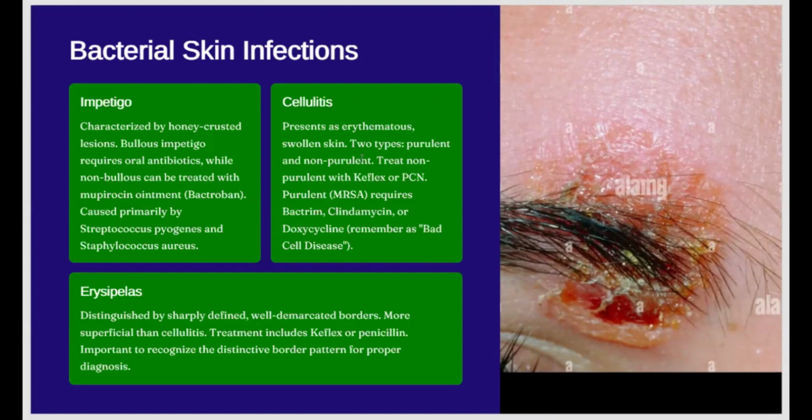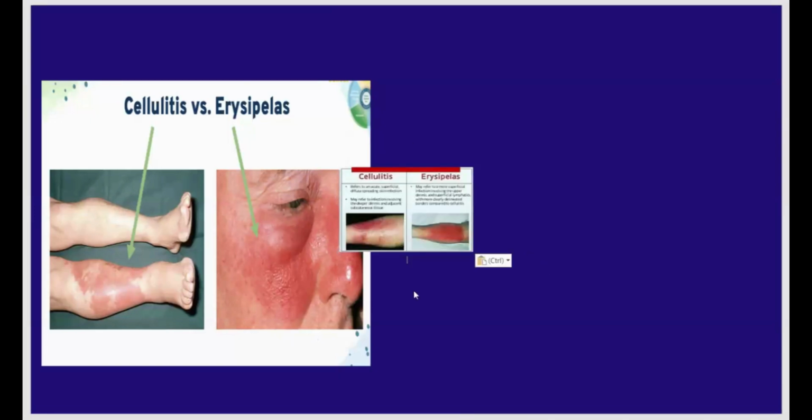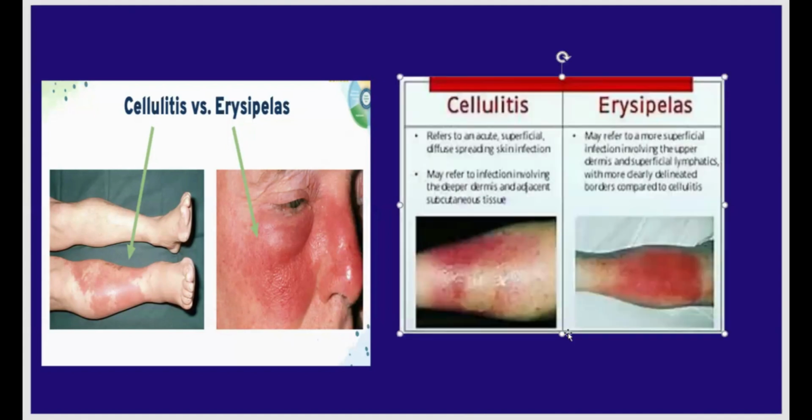But how do we provide the treatment? How do we treat cellulitis? You can treat it using Bactrim, clindamycin, doxycycline. But remember, cellulitis does not have a well demarcated border, meaning it will continue to spread. It keeps spreading, but erysipelas has a well demarcated border. So I give you another example of the two. If you look at these two diagrams, one is cellulitis, another is erysipelas. Erysipelas can also happen in the lower extremity. You can see it's well demarcated, but cellulitis can happen and keep spreading.